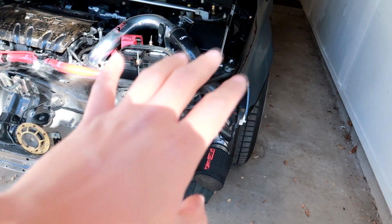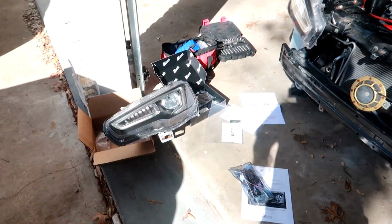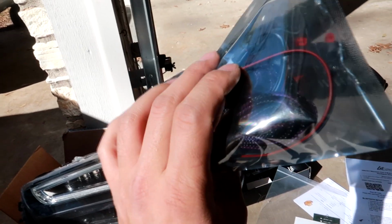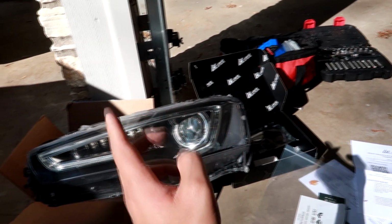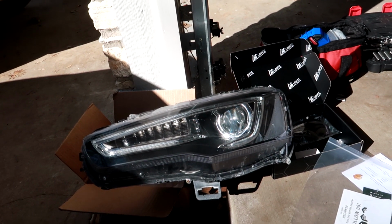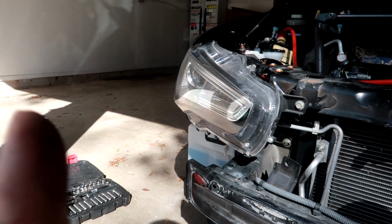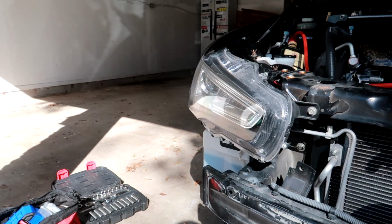Alright, so now I have the driver's side headlight entirely off the car. I did have to unplug some wires on the back to get it off entirely, of course. And then I'm going to be taking in the LED boards with me. I'm going to go experiment on this first driver's side headlight. Once I manage to get everything all done, I'll be showing you guys the process on how to do the passenger headlight step by step.